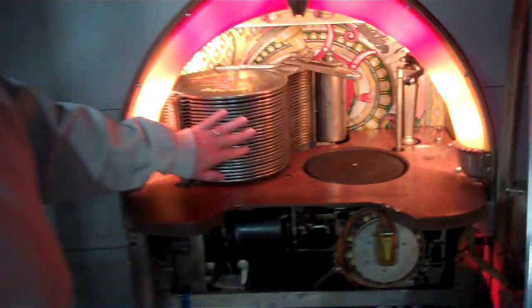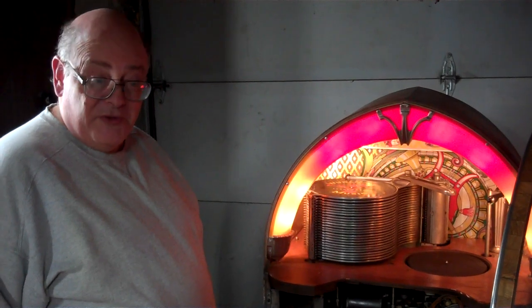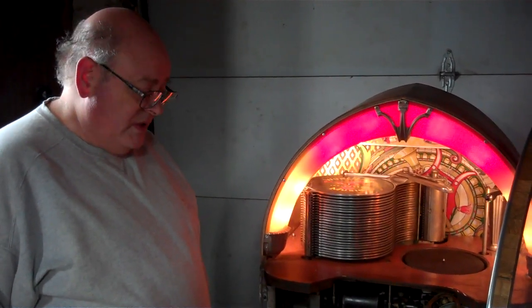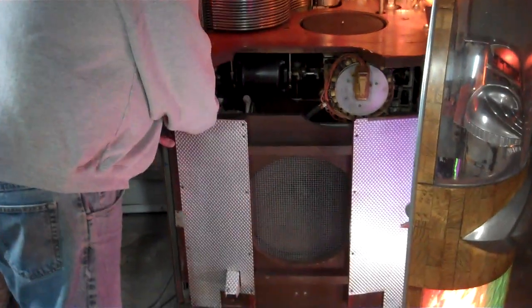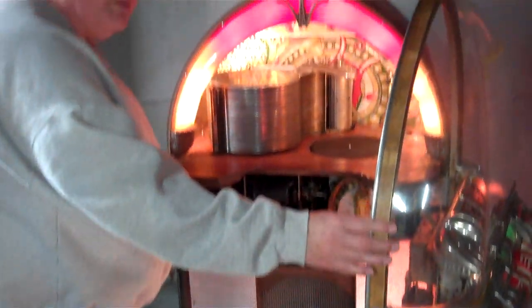This is one of the last 24 selection jukeboxes made by Wurlitzer. As the very next year, jukeboxes began to be produced with 100 selections, which totally revolutionized the jukebox industry. But certainly a beautiful, beautiful jukebox, designed by the same man that designed the Bubbler series of jukeboxes, Paul Fuller.